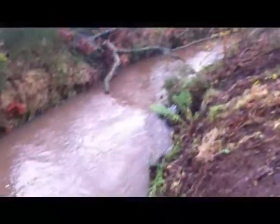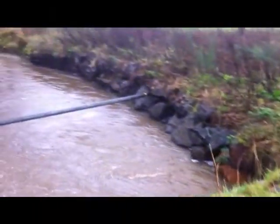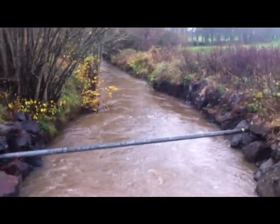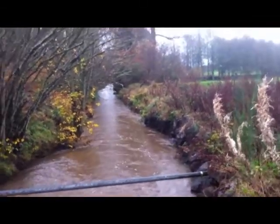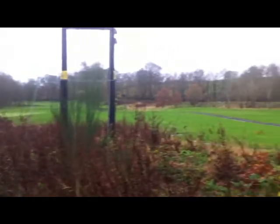So it's come down the golf course. It comes through here under this little bridge, and then away it goes away down there towards Laysmill and Boysack, hopefully. But there you go, that's the golf course, nice and empty today.